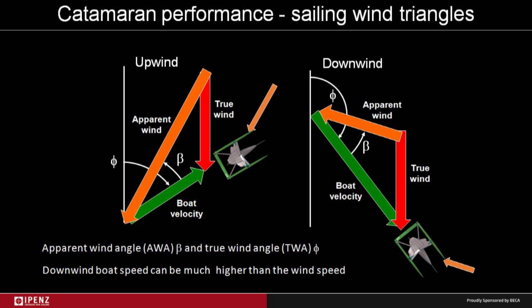So just quickly, the wind triangle that you see. When sailing, the true wind's coming vertically down in both these cases. Your boat's sailing along up here upwind, and the true wind's coming vertically down, but the apparent wind that the boat's seeing is at some angle due to the boat's velocity.